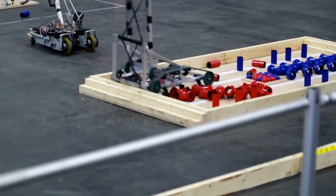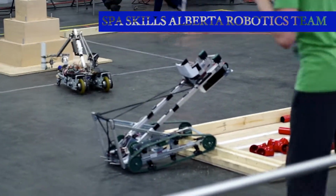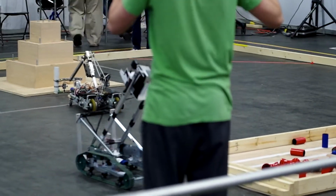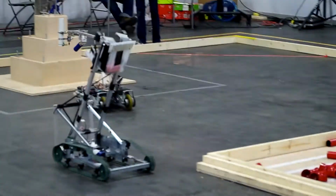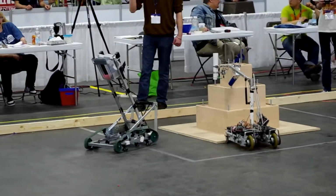In robotics, we explore future goals for competitions such as Skills Alberta and challenges for both high school and post-secondary. Robotics can help you build a career in computer sciences, communications, manufacturing, and more.